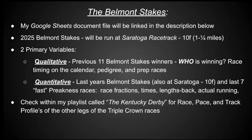furlongs like the Kentucky Derby and this year's Belmont will be, the field size in the Preakness is more comparable than the 20-horse field in the Kentucky Derby, which can ensure an exceptionally fast pace as well as more traffic issues and concerns. So I thought the Preakness was a more realistic representation of how the Belmont Stakes could actually play out. If you're interested, check within my playlist called the Kentucky Derby for race pace and track profiles of the other legs of the Triple Crown races.